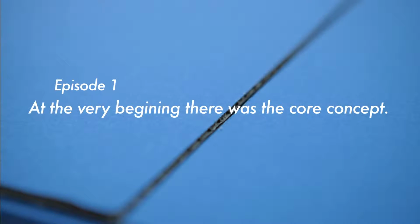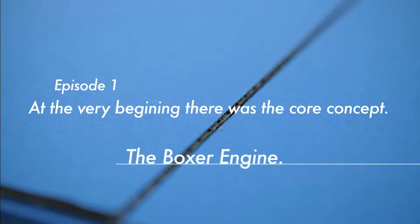Episode 1. At the very beginning, there was the core concept, the boxer engine.